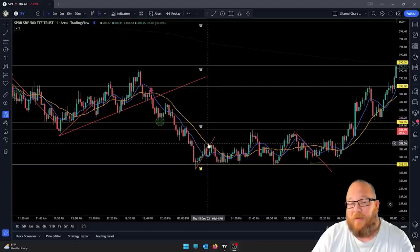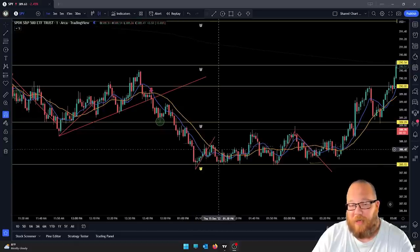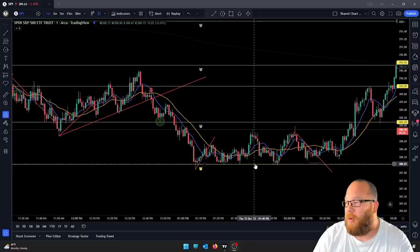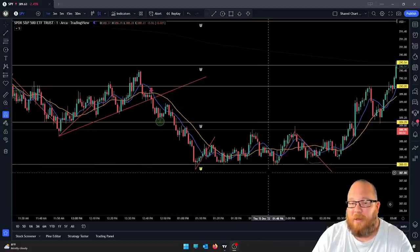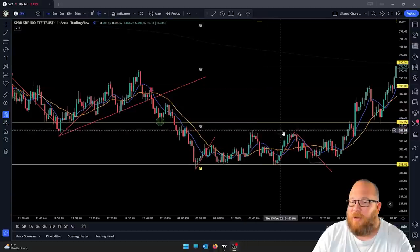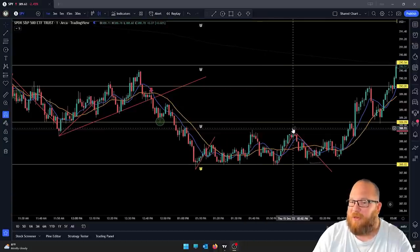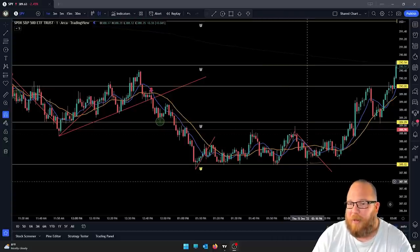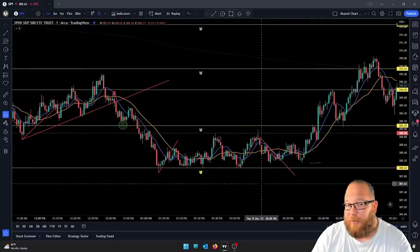But anyway, you would have had plenty of room to stay in this trade. You would have got out at your profit target as well. Stops are important. Know where to place them. I don't recommend using a percentage as your stop loss or a dollar amount that you're willing to lose. If your entries are good, your stops don't need to be far behind. It's really that important, and it's that simple.